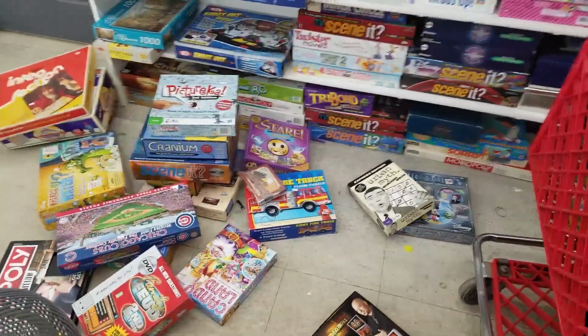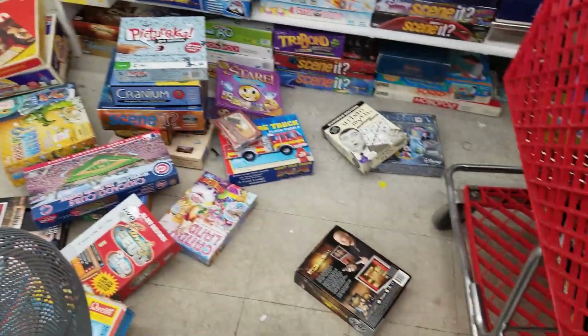Look at this corner. It's a mess. And no one's in here. I wonder how long it sits like this. I think it's like been weeks just looking like this.